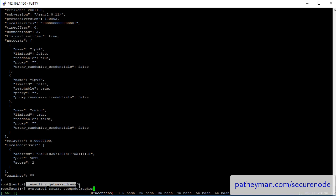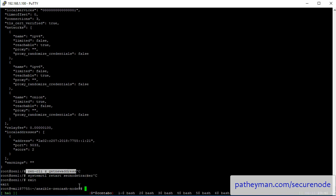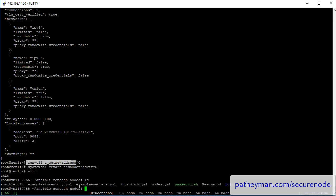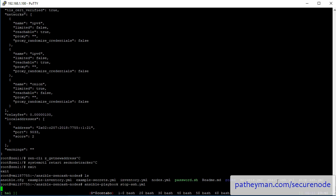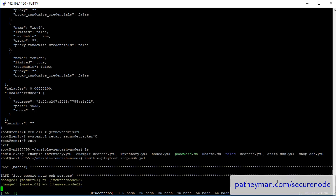Let me just show you one other thing. I keep forgetting. If you look at the files in here, you see start SSH and stop SSH. So now that we've created these containers, what we want to do is stop SSH. So Ansible playbook stop, and that will actually shut down SSH on the containers themselves.